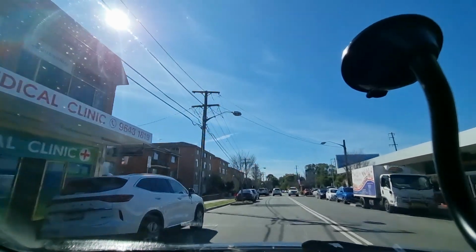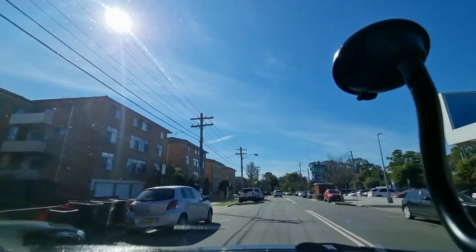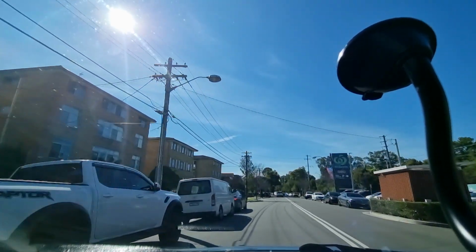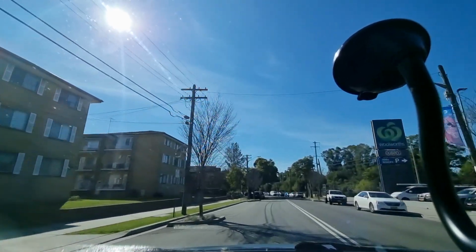The speed here is 40 kilometers guys, drive around not more than 35. That 20-25 is no problem, because there are heavy pedestrians in this area, you need to be extra vigilant. Keep an eye on both left and right hand side. I can see a brake light on, so slow down a little bit, you get a bonus point guys. So continue straight ahead.